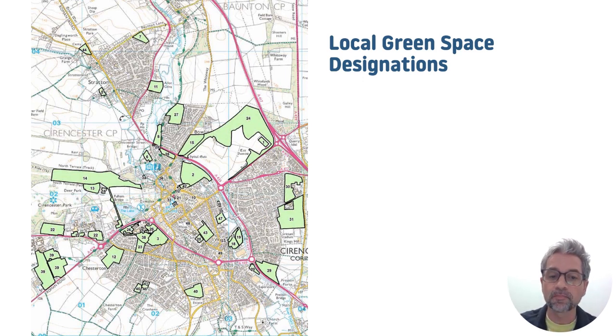But that diagram is in the appendices, and each of the spaces has its own position in the appendices with more detail about why it's considered important. Please take a look at that and let us know. Along with the non-designated heritage assets, local green space designation is one of the specific levers that the neighbourhood plan has to pull on protections. And I think it's to the credit of the Town Council they've taken both of these opportunities available to them to do something with it.